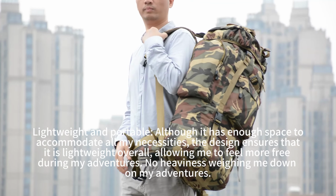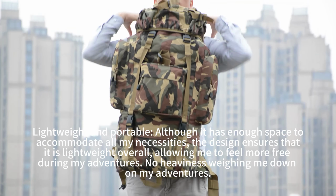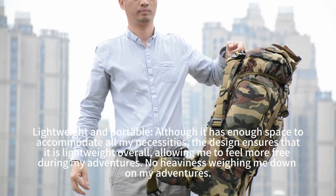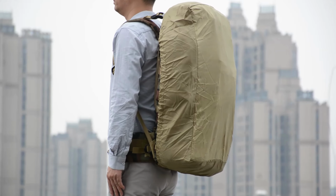Lightweight and portable, although it has enough space to accommodate all my necessities. The design ensures that it is lightweight overall, allowing me to feel more free during my adventures. No heaviness weighing me down on my adventures.